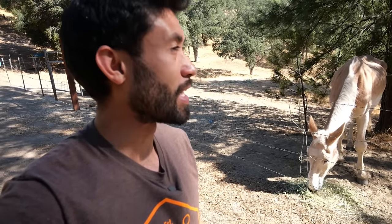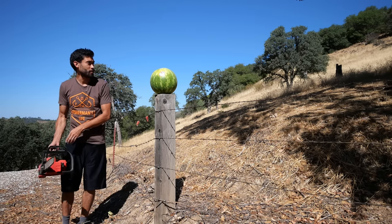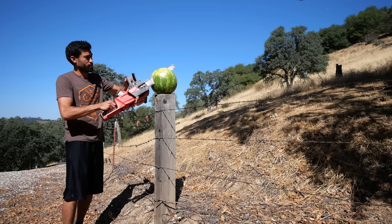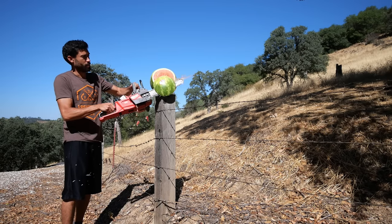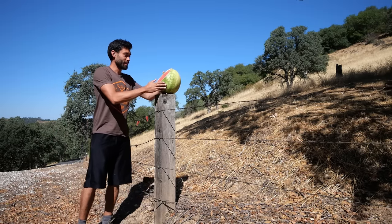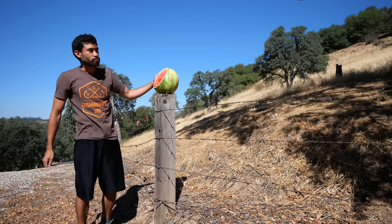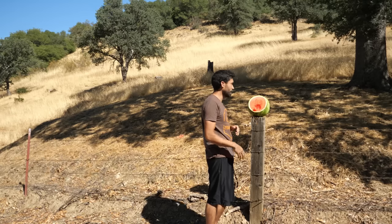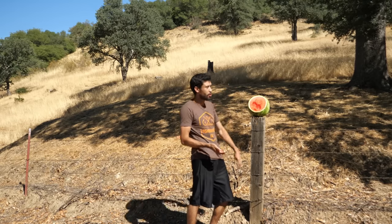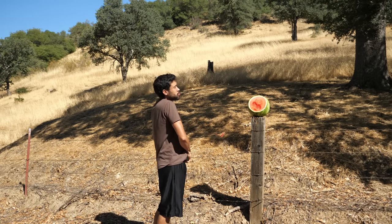Oh, man, it's hot out here. You know, there's this big log that I need to cut, but before I do that, I just want to have some watermelon. You know, the cool thing about living out here is that there's just so much freedom. You know, I love San Francisco. But, I mean, I don't know, you just can't really do as much. And I'll still be going back to San Francisco. But I just love the freedom out here. It's just beautiful.